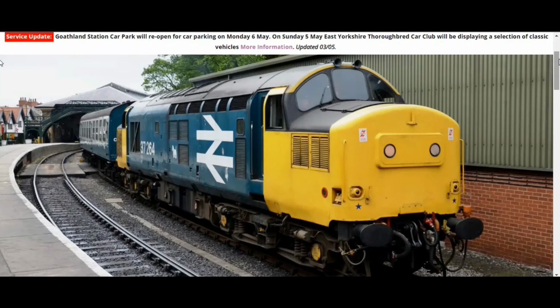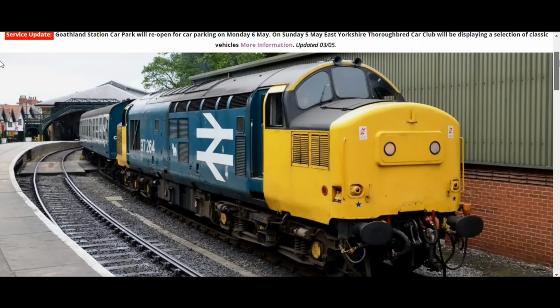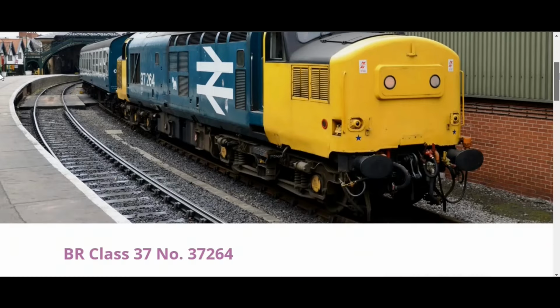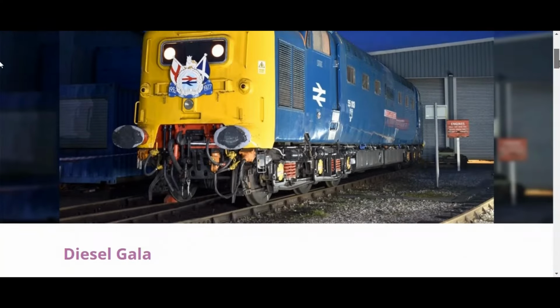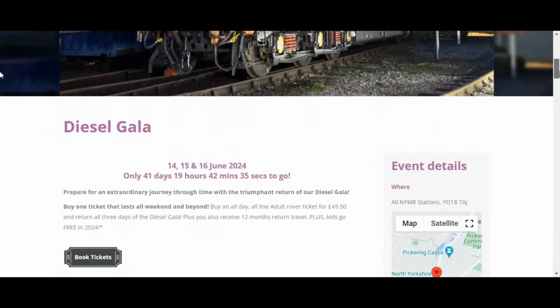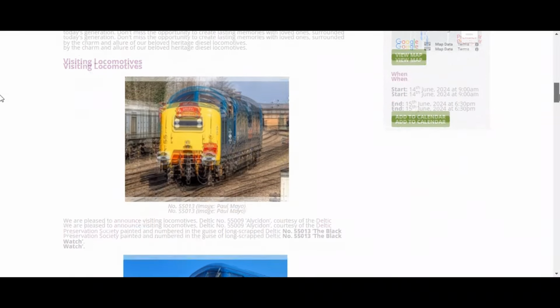As well as these 5 visiting locomotives, the North York Moors Railway home fleet of diesel workhorses will also be on the timetable, including 37264, D7628, and we've got Class 31 128. We've got a 47 00077 and a 31466. Together, the visiting and home fleet will feature a jam-packed timetable including evening running.